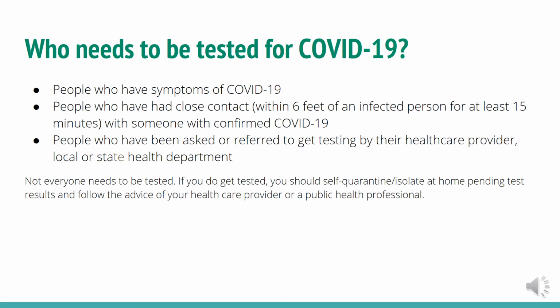So, per the Centers for Disease Control and Prevention, people who need to get tested for COVID 19 include people who have symptoms of COVID 19, people who have had close contact with someone with confirmed COVID 19, and people who have been asked or referred to get tested by their healthcare provider and or local or state health department. Remember that not everyone needs to be tested. If you do get tested, you need to self-quarantine or isolate at home pending your test results and follow the advice of your healthcare provider or a public health professional in the meantime.